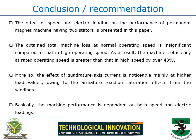In conclusion, the effect of speed and electric loading on the performance of a permanent magnet machine, which has two stators, is presented in this paper. The obtained total machine loss at normal operating speed is insignificant, as we mentioned before, compared to that in high operating speed. As a result, the machine's efficiency at rated operating speed is greater than that in high speed by over 43%.